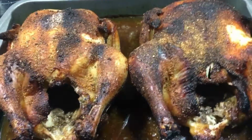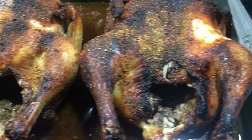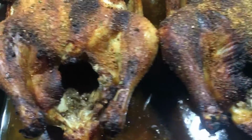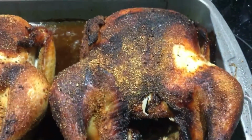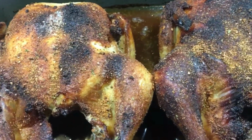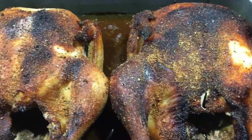They are done. My favorite part is the skin. So, lots of spices on that. Chris is a white meat person. I got some nice corn done. And I made an apple pie for dessert with vanilla ice cream.